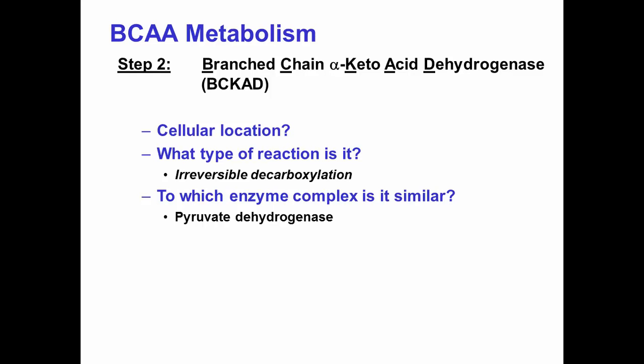There is a kinase. Have you heard that term before? Kinase. So there's a BCKAD kinase, and I'm not sure exactly what it's called, but don't worry about the name. And that helps this enzyme be active. And it's much, much more active under conditions when there's low insulin. So the BCKAD enzyme is active when essentially we've got low insulin around.